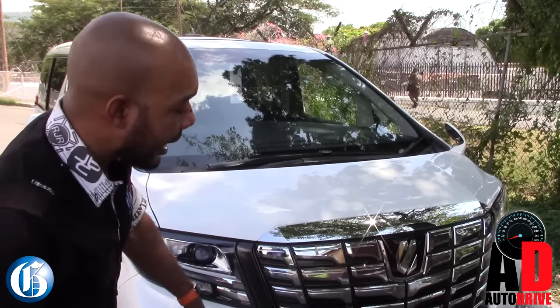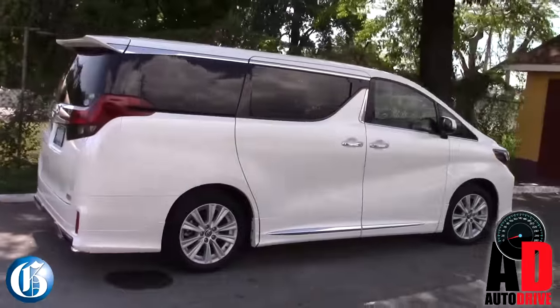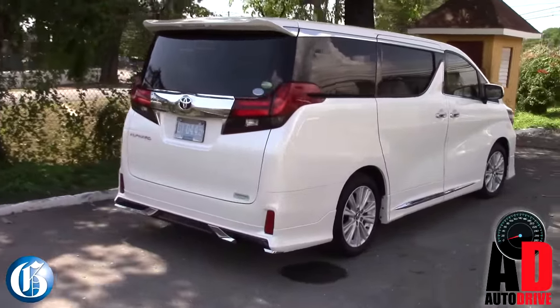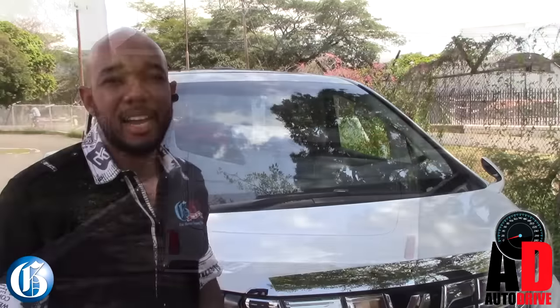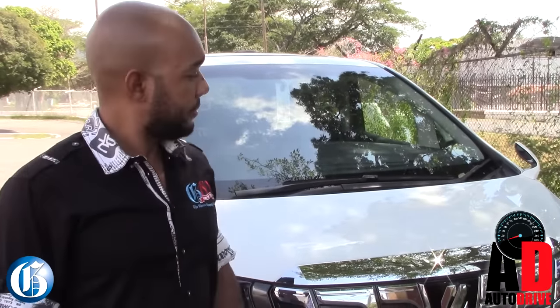The vehicle also has this kit right here. And I think Toyota was wondering what type of identity should they give this vehicle. And they said, should we give it a sporty identity? Should we give it a stylish identity? And they just said, you know what? We're going to give you the best of both and you decide.